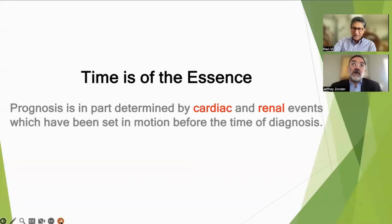Also, how injured your kidneys are on the day you're diagnosed is one of the strong predictors of how likely it is that you might end up on dialysis. So there are staging systems for both the heart and the kidney that we employ when we're talking with patients about prognosis. The earlier you diagnose somebody, the better. The less organ injury they have, first, the more likely they'll be able to tolerate treatment, and second, the less likely they already have this sort of irreversible injury in place that leads to problems down the road.